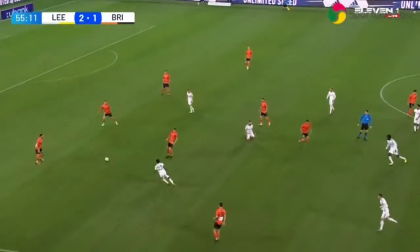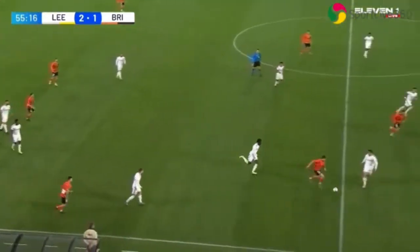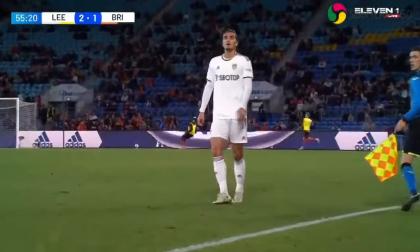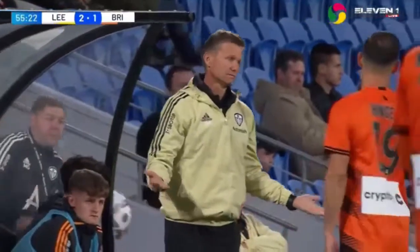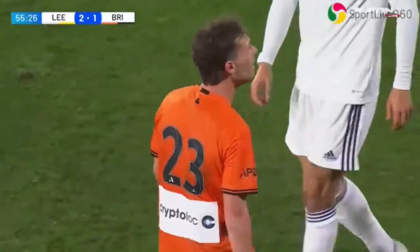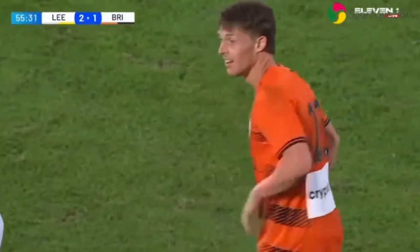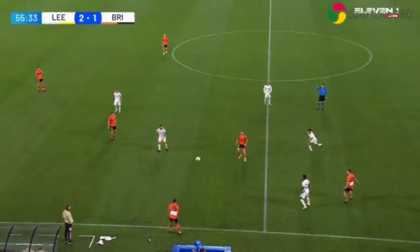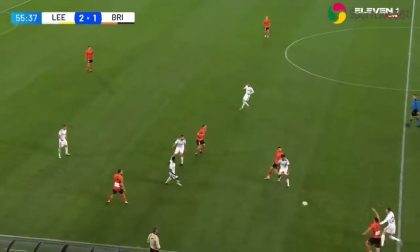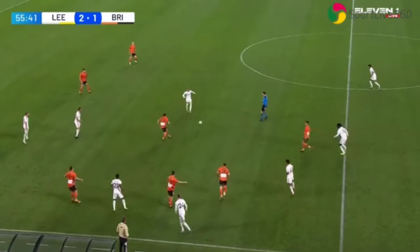So Mateusz Klich giving it away under some pressure from Knowles and also Trewin, and it's Trewin looking for Joe Knowles. Just touching on Joe Knowles there previously when they counter-attacked, the pace he showed was very, very promising for Brisbane Roar. You know, to go and outbeat the two centre-halves at Leeds United. That's no easy feat coming up against Premier League centre-backs who are all really quick in this day and age. So that was really impressive to see that as well in his hold-up play.